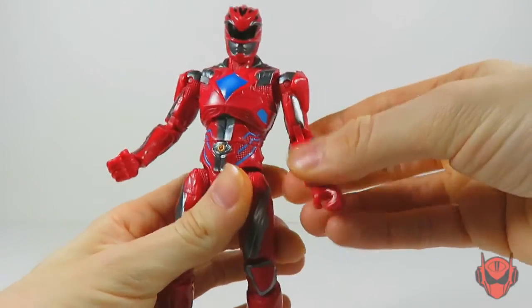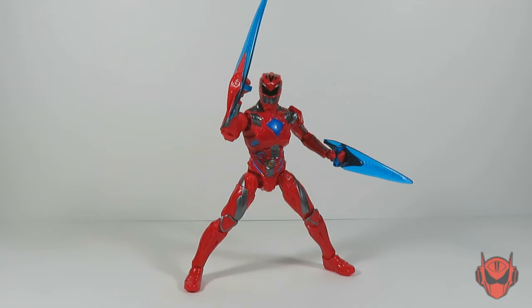Alright, so even if the male Ranger figures of this line don't have bicep swivel, you can still get them in a pretty good legit pose here and there. And really, in all honesty, if you actually have the New York Comic Con, you can definitely up the Red Ranger by one more stance with the fact that you can actually take his power sword and have him wield that as well. So now he's got dual power swords, which looks freaking awesome. As a matter of fact, you could even say it looks more phenomenal.